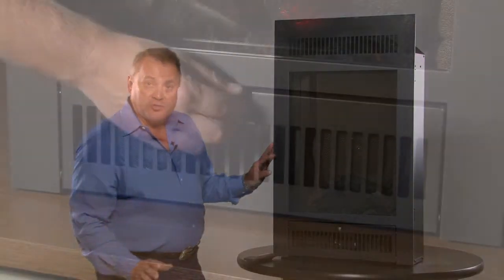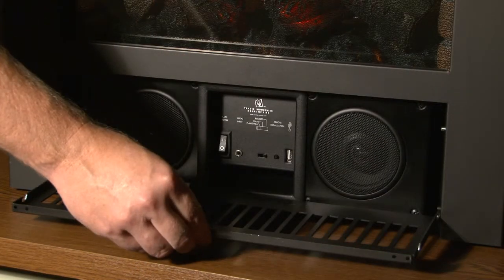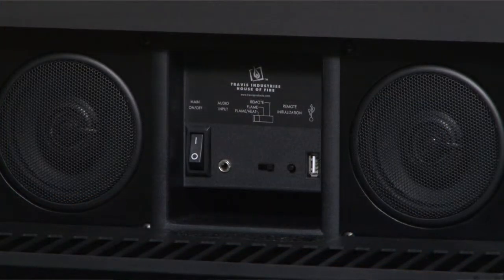Every face features a door which allows access to your basic controls. Let's take a look. The first switch you see here is a simple on-off switch.